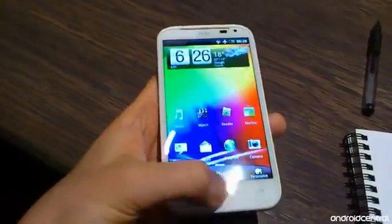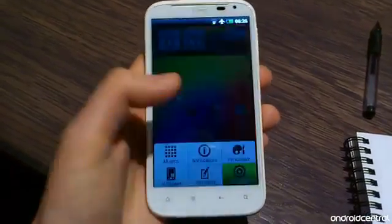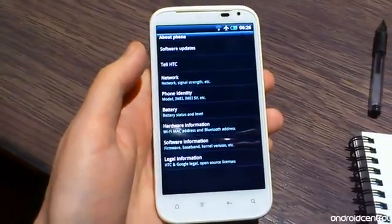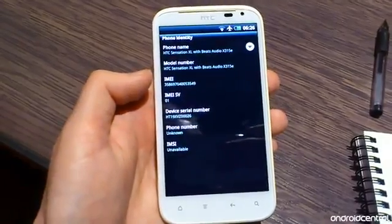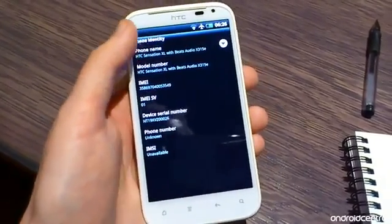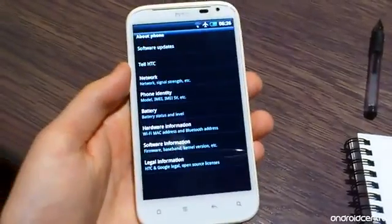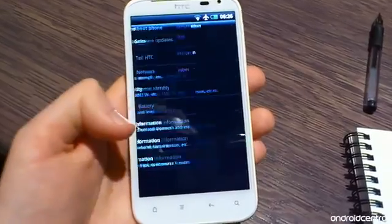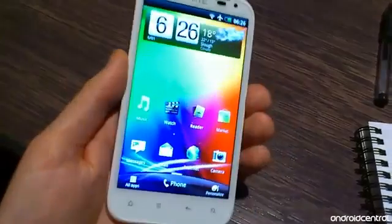in there as well. Now, you might have noticed that things look a little bit different on the Sensation XL compared to Sense 3.0 devices like the Evo 3D and the original Sensation. That's because it's running a new version of Sense. It's Sense 3.5 on here. That's running on top of Android 2.3 Gingerbread. And this is a relatively minor update to Sense. It's not a massive change, so everything still looks more or less the same. But there seem to have been quite a few changes behind the scenes to improve performance, particularly in the launcher, which is a really welcome change.